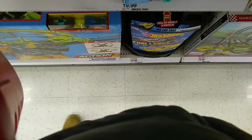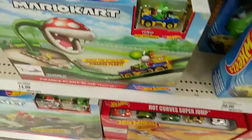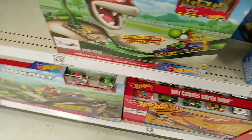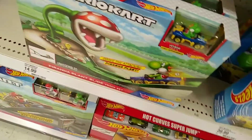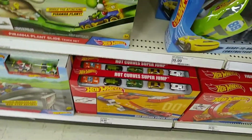Trying to find some, found some gift packs. Are they gonna stop with the door slammers here? Because my goodness, there's like a bunch of door slammers everywhere. Nearly, look, door slammers everywhere. Look, I got 2 gift packs.